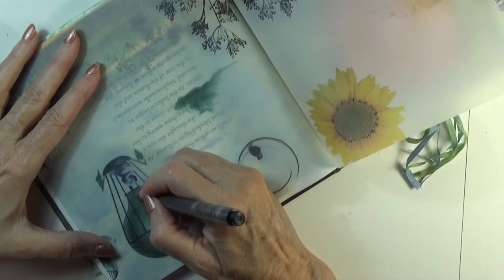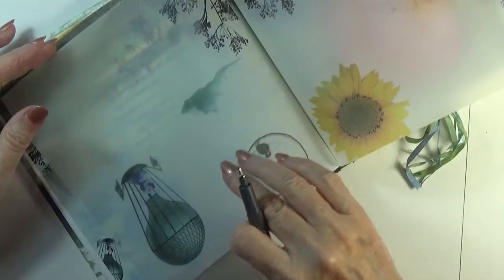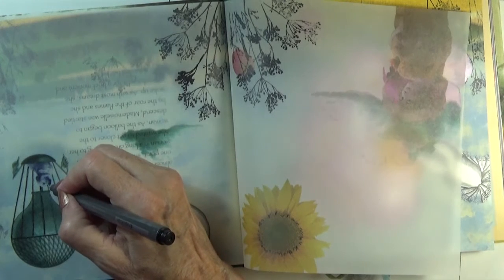These are not exact lines. I don't want them to be. I just want them to add a little bit of strength.